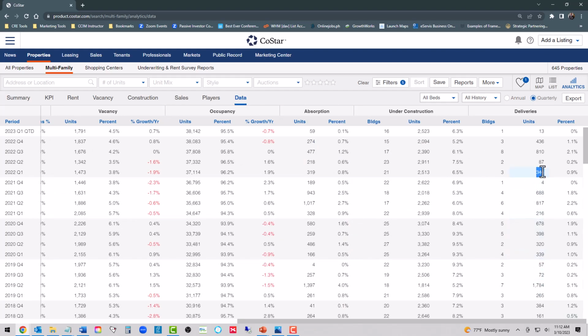So we had 346 deliver in the first quarter, 319 absorb. Good, strong absorption. 87 deliver, 218 absorb. Again, good, strong absorption. 810 deliver, only 477 absorb. So now we're getting a tick down in occupancy, but we're still at 95.8, so not enough to start driving those rents down yet. Then we've got 436 deliveries, only 274 absorbed, so we got weak absorption 2 straight quarters.